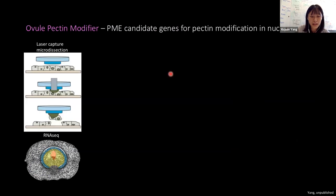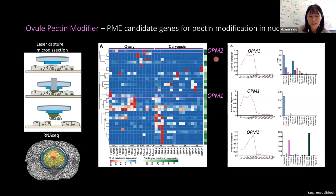To find candidate PME genes functioning in the nucellus, we use a strategy that combines laser capture microdissection and RNA sequencing to find genes expressed in the nucellus. We have a few selection standards. Firstly, the PME must be highly expressed in the nucellus after meiosis, and it cannot be expressed in the grain. This helps us narrow down from 39 homologs to two genes in the barley genome. We named them ovule pectin modifier 1 and 2, OPM1 and OPM2.